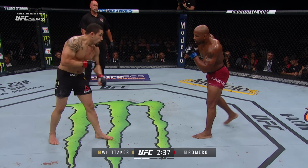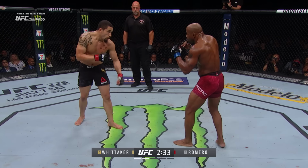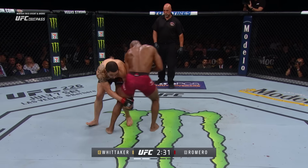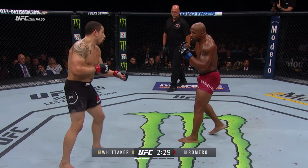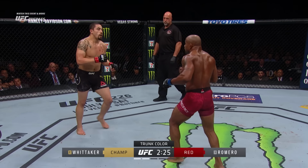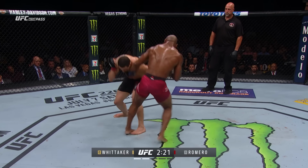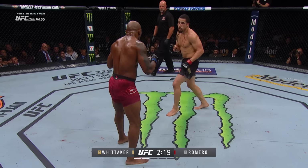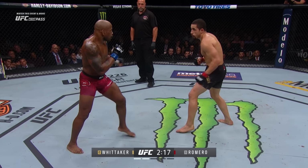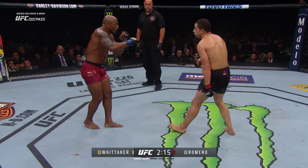Zavat style kicks, they suck. Toes right in the midsection. Romero starting to attack the body pretty well. Whittaker returns fire effectively. The way Yoel's fighting, it's like he has to win by knockout.